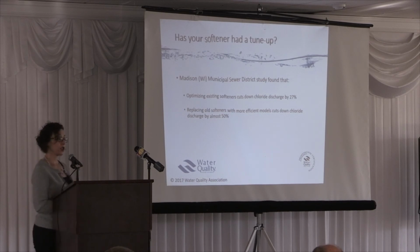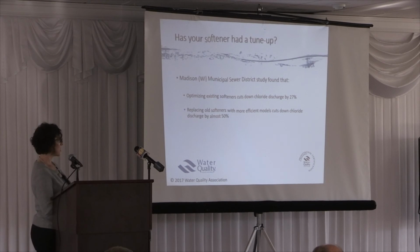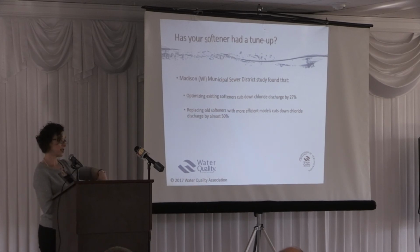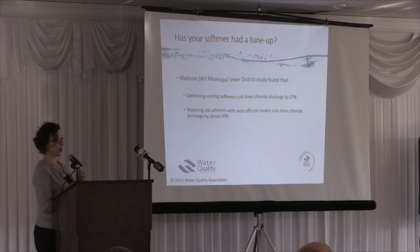So the Madison Municipal Sewer District did a study where they looked at, is there any benefit to optimizing the softeners, or if you've got a 10 or 20-year-old system, would there be a significant benefit to replacing and updating that system? And they found that yes, you can optimize existing softeners and cut down that chloride discharge by 27%. A lot of this involves making sure that the softener is set correctly for the water hardness that you have. And then replacing the older ones with more efficient models, and not only that, but you're replacing the resin inside the softener a lot of the times, because after 10 years or so, that resin could start to lose its effectiveness in treating calcium and magnesium. So replacing the older softeners reduced that discharge by almost 50%.